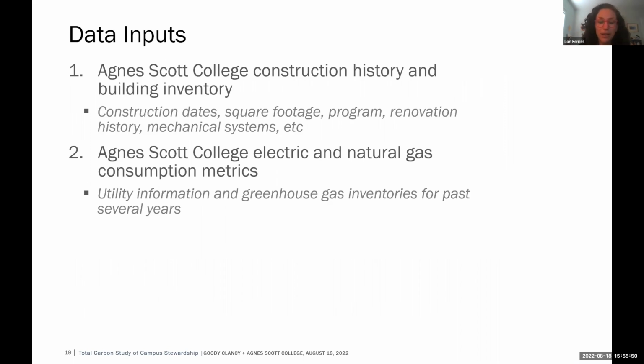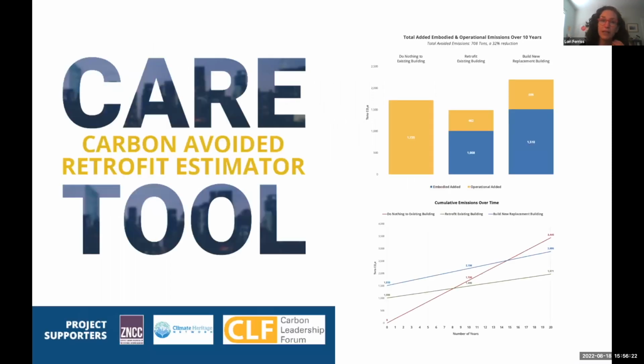And I will say that the data was kind of a luxury because Agnes got tracked so well. So, we were thinking the entire time we were doing the study about replicability and how this could be applied at other campuses, but also at other portfolio scales for private building owners or even municipalities. But what we did use were the dates of construction and the dates of renovation, the building sizes, obviously, system types, whatever we could find out about those renovations and the scale of them, as well as that historical utility data. And then we used the CARE tool to analyze each of the buildings.